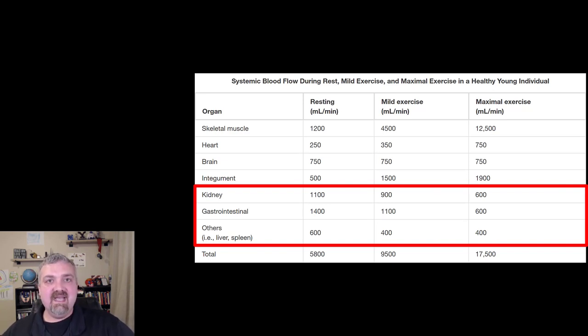Less blood to the kidneys, less blood to the GI tract, etc. So that's why when you're exercising, all the available blood is being shunted to your musculoskeletal system. All right, so that is cardiac output, stroke volume times heart rate, and then some of the things that can influence it.